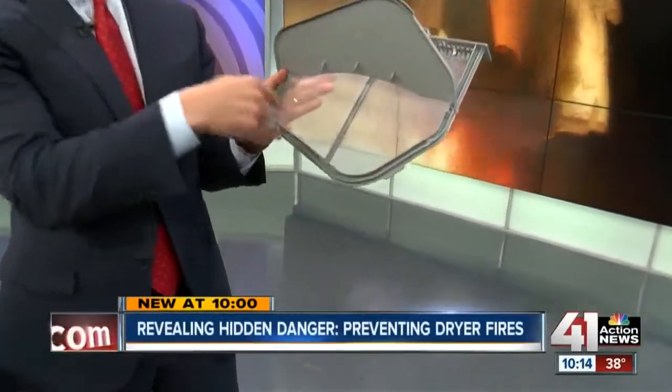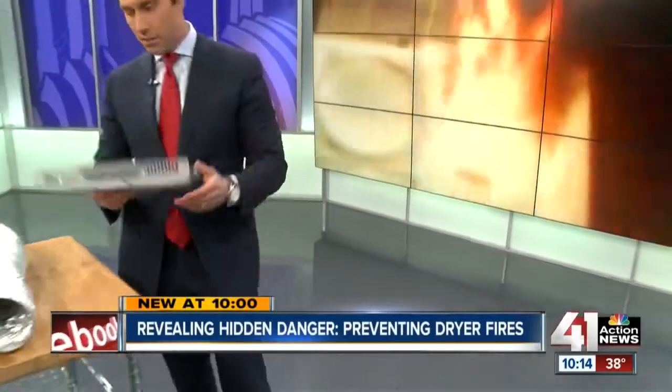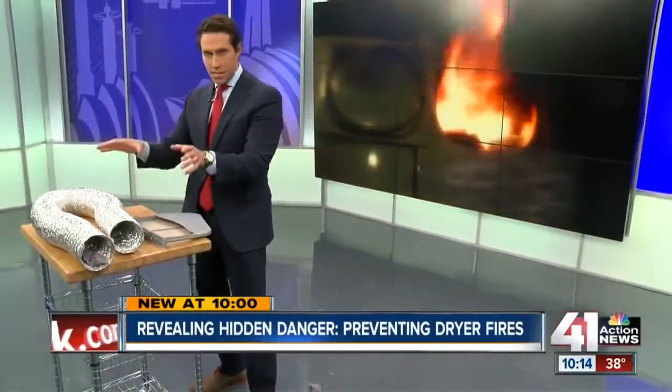All right, now to a warning. This is a clothes dryer lint tray. Now, firefighters say you need to clean the lint out of this tray every single time you do a load of laundry in the dryer. Easy enough, right? This is part of a dryer duct system.